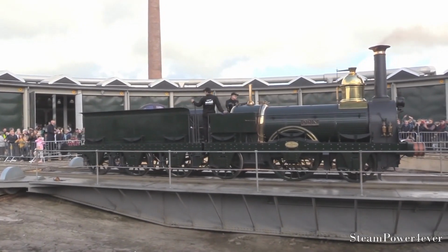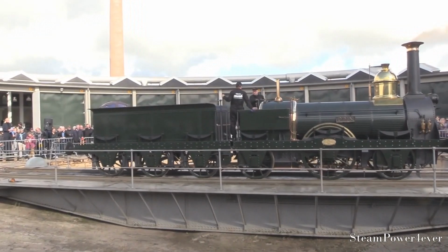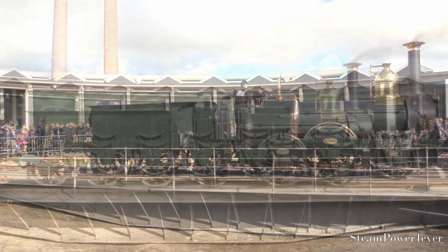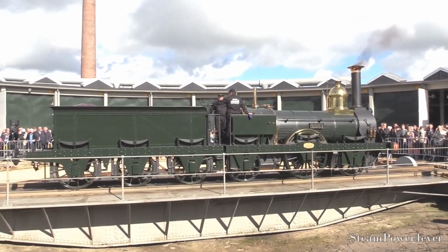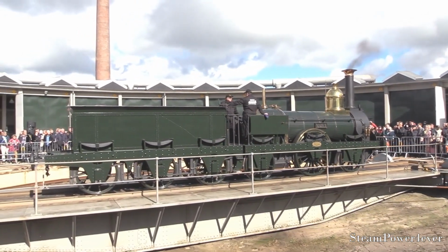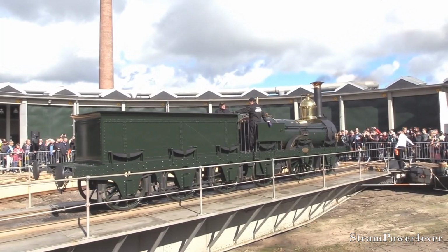Odin was the first locomotive to operate in Denmark. She was one of 5 locomotives built for Denmark in Manchester to a standard design by Sharp Brothers and Company in 1846 for the opening of the first public mainline railway in Denmark between Copenhagen and Roskilde on the 26th of June 1847.